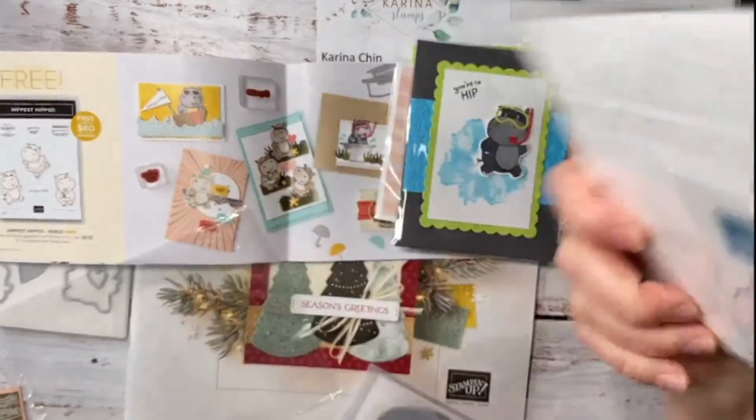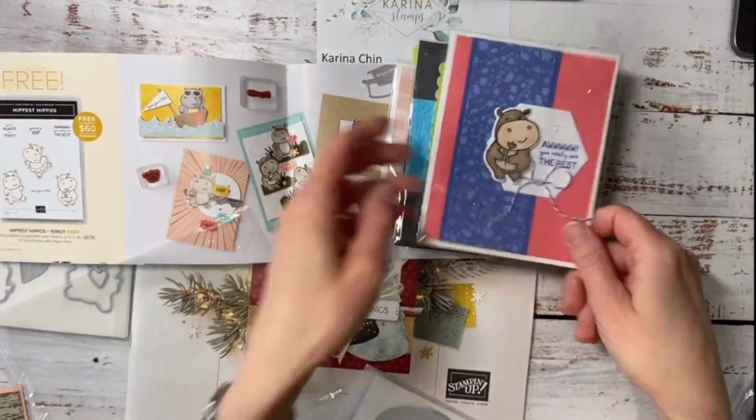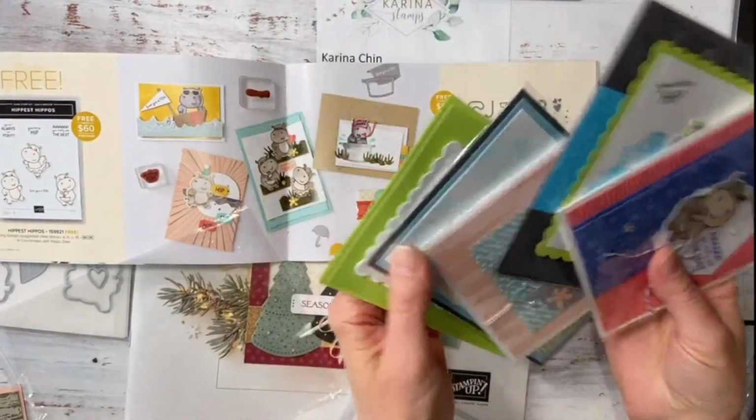And then this one's Brianna Christopherson. I'm probably saying her name wrong, but look how cute that is, right? Just sweet. Even if you're not a hippo fan, super fun.